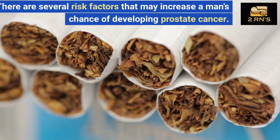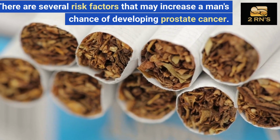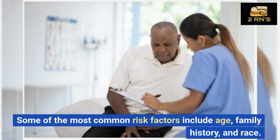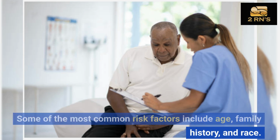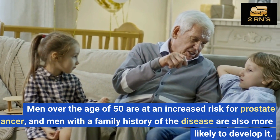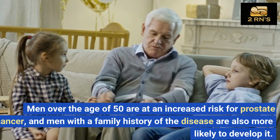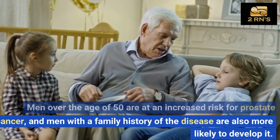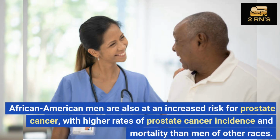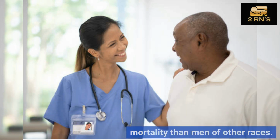Risk factors for prostate cancer. There are several risk factors that may increase a man's chance of developing prostate cancer. Some of the most common risk factors include age, family history, and race. Men over the age of 50 are at an increased risk for prostate cancer, and men with a family history of the disease are also more likely to develop it. African American men are also at an increased risk for prostate cancer, with higher rates of prostate cancer incidence and mortality than men of other races.